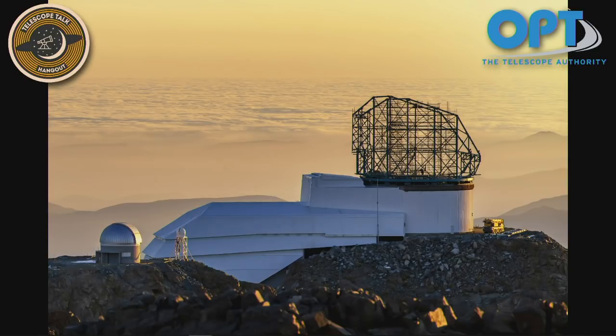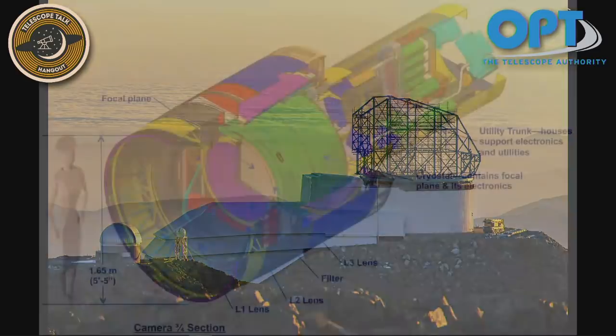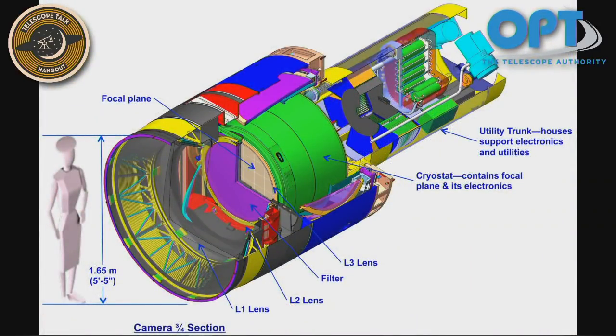Wow. Okay, and then I think we'll stop with the pictures there for just a minute, except for this one more with the schematic. We won't go into it too much, but you can see it's got the various components to it. It looks like the Hubble from this rendering.